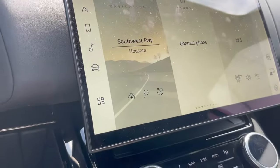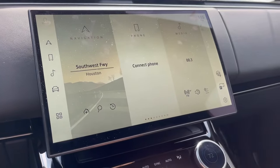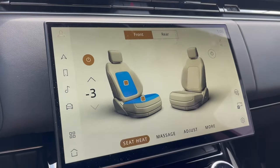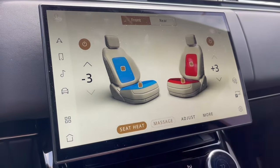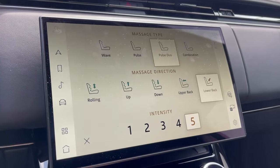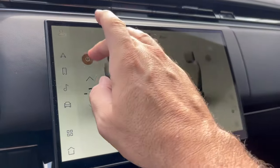Curved screen. And you also have the air conditioned and heated seats. There's air conditioning. I think I have that one on the heat so I can show off. And you have the massaging seats as well. So you can turn those on and you can actually choose the different massage programs. All right, let me go and turn that heated seat off.